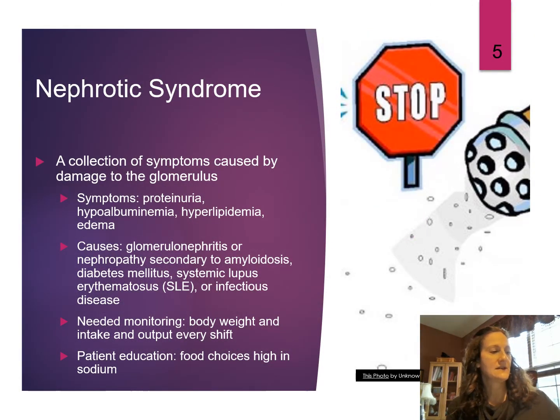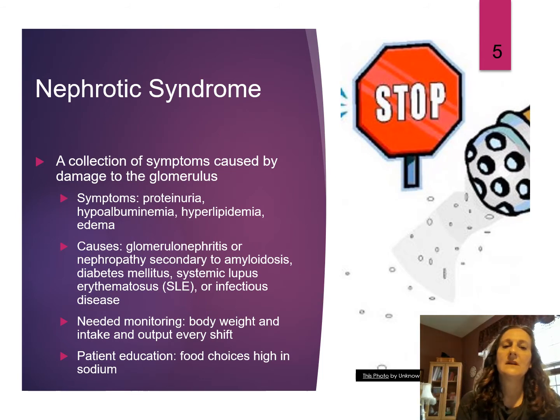So the first set of diseases we're going to go through is nephrotic syndrome. So this is a collection of diseases, and it's specifically the damage to the glomerulus. We see glomerular nephritis and some type of nephropathy due to a secondary disease. So amyloidosis, diabetes, lupus plays a role, and other infectious diseases.